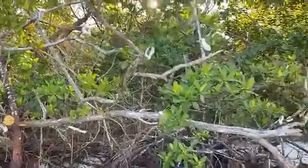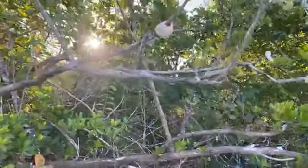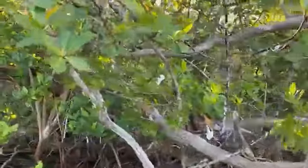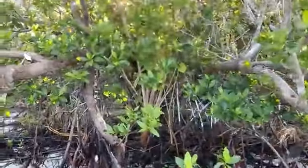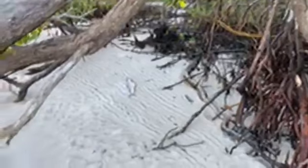Lots of people have made their way down here, though. You can see all the shells. That's cool. Darn. Ugh. A dead fish washed up all the way down here. Big mullet washed up on the beach over there.